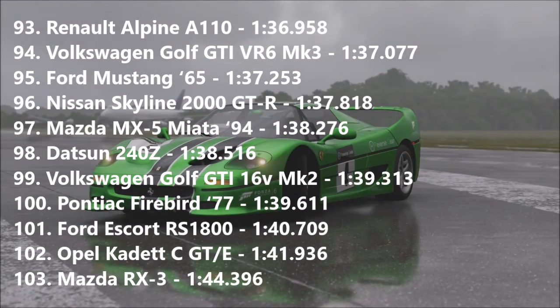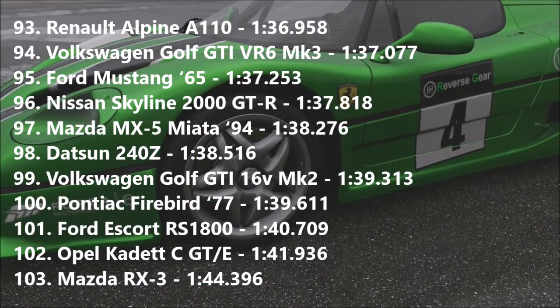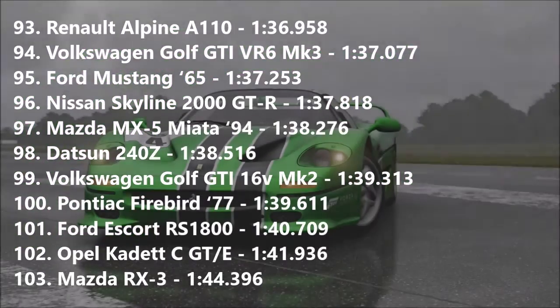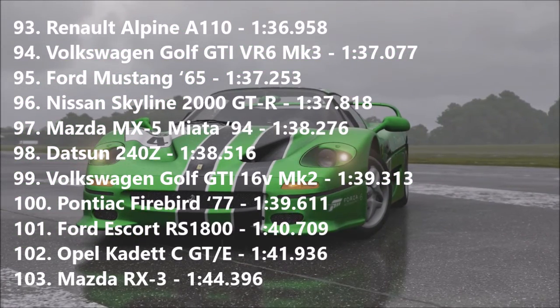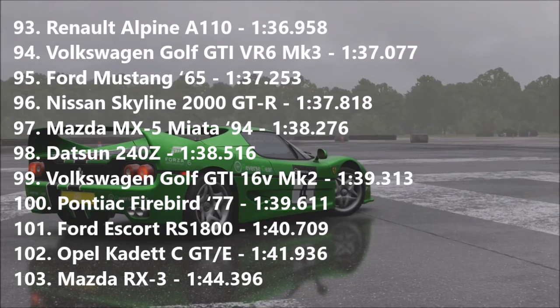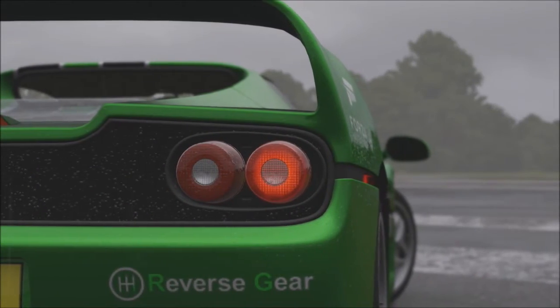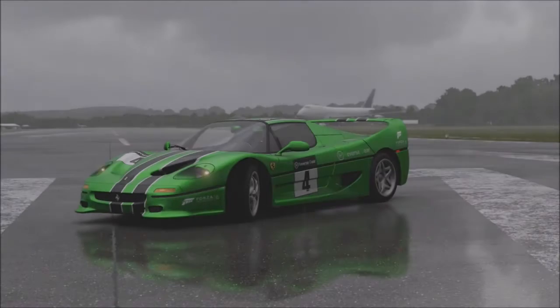And down the board, of course, we have the two Golfs of the day. In 94th, the VR6 Mark III with 137.077, which still isn't bad. It beats a Mustang, it beats an old Skyline, beats an MX-5 Miata, which certainly isn't bad. The Mark II Golf is the slowest car of the day, going to 99th with 139.313, but that still isn't anything to be ashamed of. I mean, it beats an Escort, Opel Kadett, Pontiac Firebird, just misses out on a Datsun 240Z as well, so yeah, not a bad time from those vehicles.